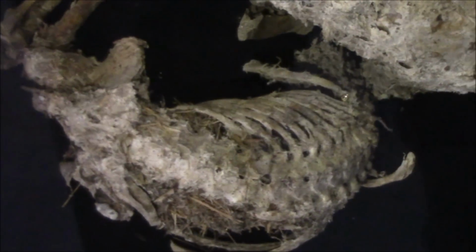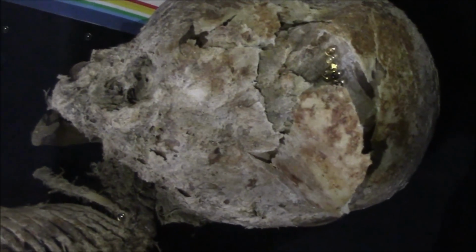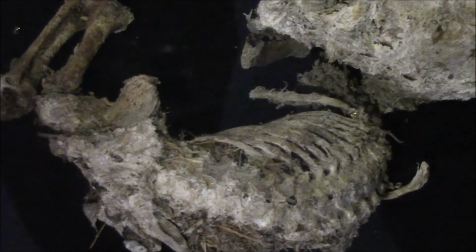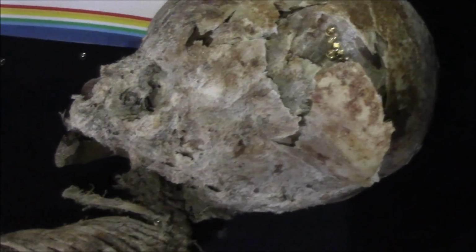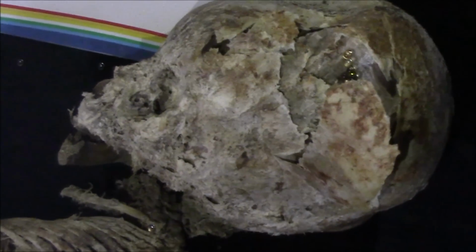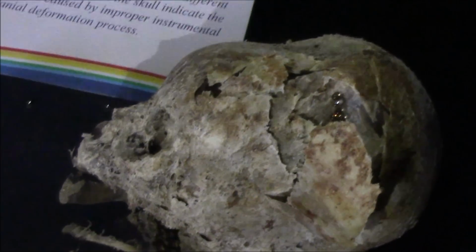So in terms of the anatomy, the number of ribs are normal? The number of ribs I counted were, let's see, 2, 3, 4, 5, 6, 7, 8, 9, 10. There are 12 ribs. Okay. On this side. So that's normal. The pelvis looks normal, the femur looks normal, tibia and fibula look normal on this side. The jaw is displaced, but looks normal, no teeth.